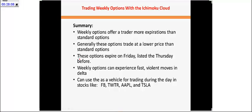Trading weekly options with the Ichimoku cloud. Summary: weekly options offer a trader more expirations than standardized options. Generally, these options are at a lower price point than standardized options. These options expire on Friday and are listed on the Thursday. Weekly options can experience fast, violent moves in delta because the gamma is always highest at the money and closest to expiration. You can use these stocks as vehicles for day trading during the day.